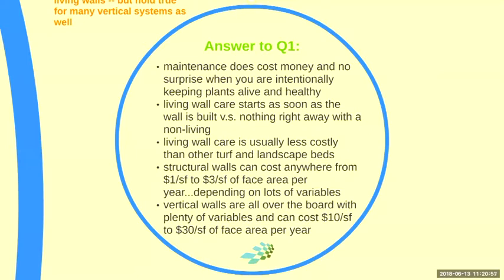So living wall care is usually less costly than other items such as turf and landscape beds on a project. Now, also, if you're talking about inside of a building, a vertical living wall inside of a building a lot of times can be less costly to maintain than plants that are strewn around a facility, let's say an atrium of a building or in a large shopping mall, where the maintenance crew is going to have to move around. They might have several minutes of travel with all their gear in between each location, where a vertical living wall tends to be stuck in one spot, and you set up on it and you can get to everything pretty quick and easy. The same thing really holds true for a structural living wall as well.